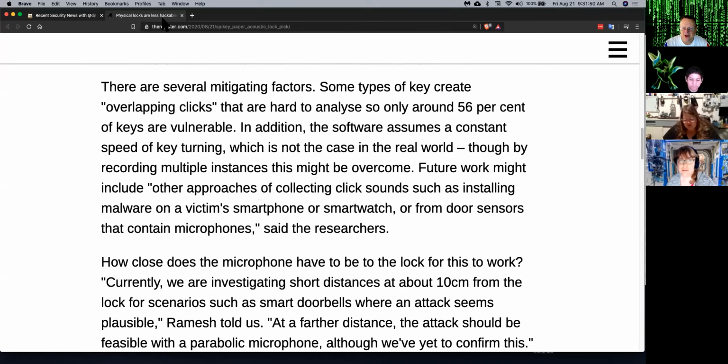Yeah, I actually rejected papers at DEF CON when I was reviewing them years ago for just talking. Wait a minute, you have to actually do it, or I don't want it. Yeah, it used to literally be POC or GTFO. That's right.